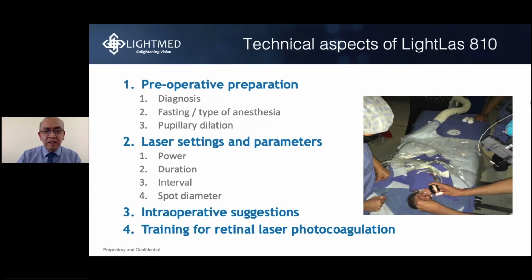These are the topics we will talk about during the presentation. We will talk about preoperative preparation, laser settings and parameters, intraoperative suggestions, and some tips during the surgery, and how to train residents, fellows, and ophthalmologists for retinal laser photocoagulation.